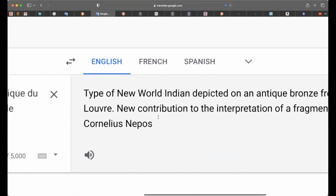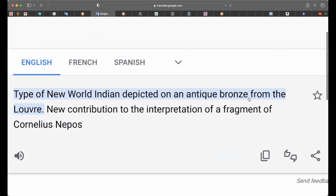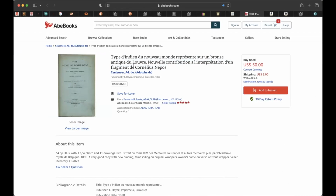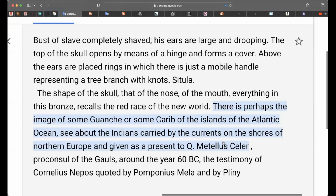And in English, it says, type of New World Indian depicted on an antique bronze from the Louvre. New contribution to the interpretation of a fragment of Cornelius Nepos, okay? The book is real. You can buy it on eBay, 62 bucks. It's literally the title of his book. This is historic.